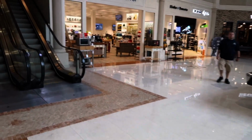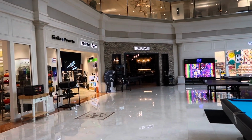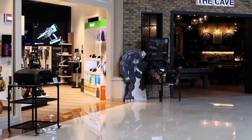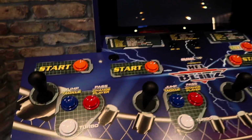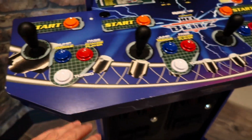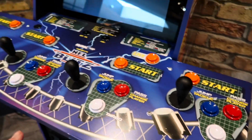Why we got here this early is to go to the cave and check it out. They even have the Venom Stern Pinball. Turning on NFL Blitz, and I did notice something. They don't have the deck protector on here. This is gonna peel right off.